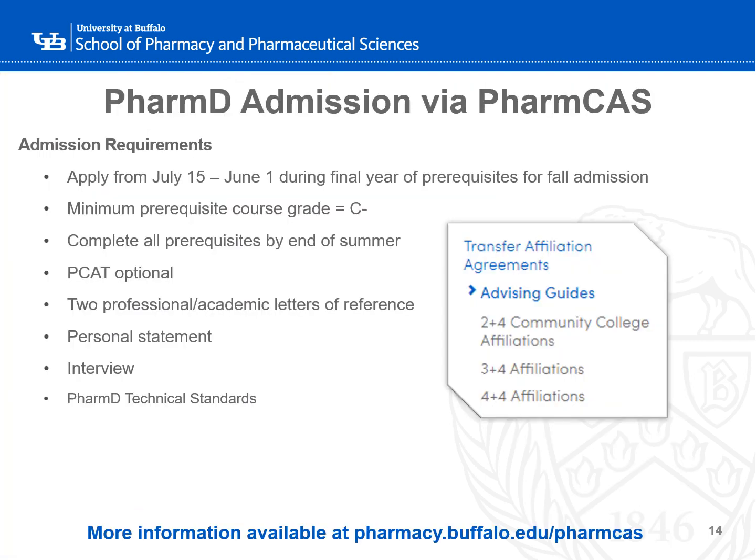Transfer students, or those considering completing pharmacy prerequisites outside UB, can apply for admission to our PharmD via PharmCAS. There's no minimum GPA requirement, though students with a B average or above in math and science prerequisite subject areas are considered very competitive in the admissions review. Also, the PCAT is optional and not necessary for students whose prerequisite GPA is in that range. PharmCAS candidates must also submit 2 letters of reference as part of their application.